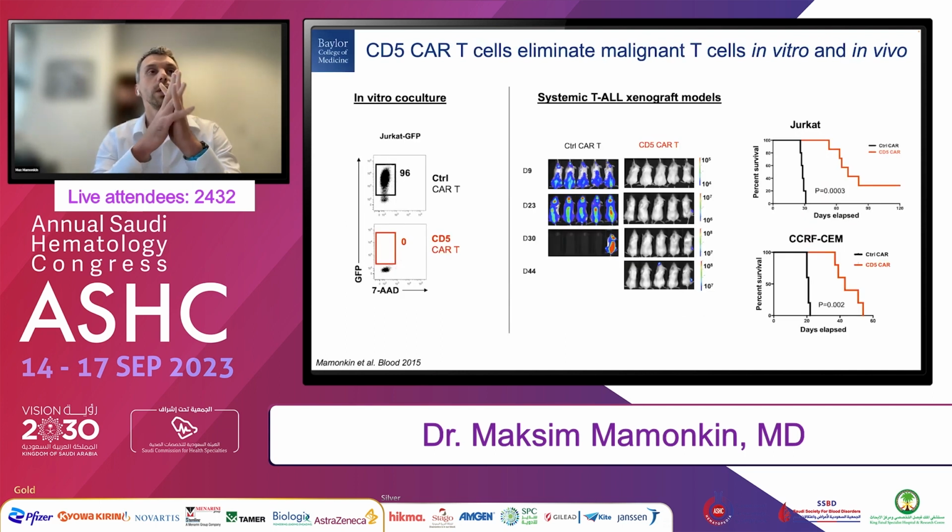And once we co-culture them with target cells, we're seeing very nice cytotoxicity, and this is activity against circuit cells. You can see that they're eliminating the targets very well and also producing good protection in mouse xenograft models of T-ALL in 2 different instances.